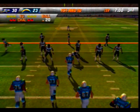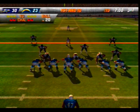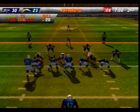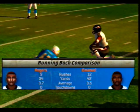First and 10. Ball on the 20-yard line. What's the hard count? Here we go, baby. Let's go. Nelson sends a man in motion. They give it to the halfback. Simpson is there for the tackle at the 21.